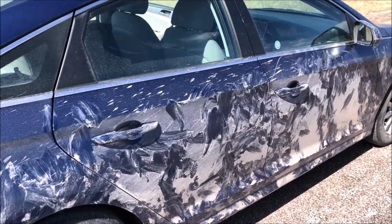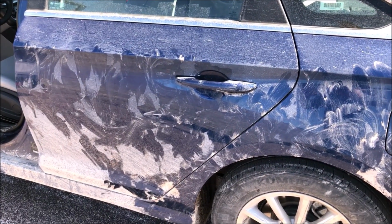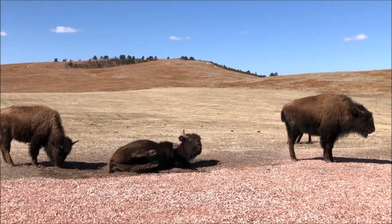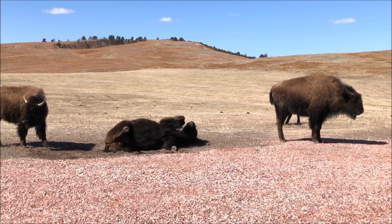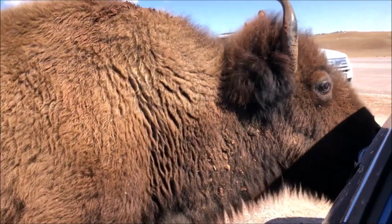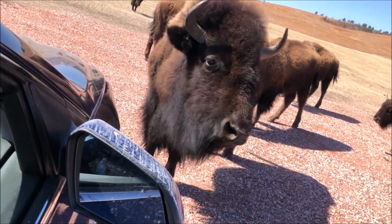And it's like we got a free car wash out of it. Yeah, and thank God it was free, because I would have wanted my money back if I had to pay for this. The other thing that was really fun was to watch them fight and take dust baths. Custer State Park was a truly unique experience, and we really enjoyed it.